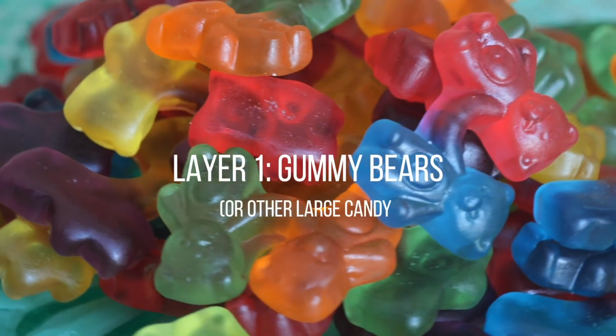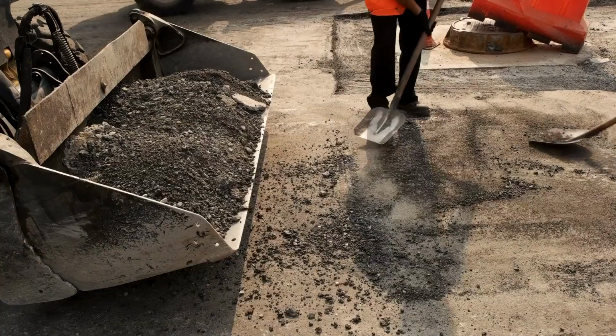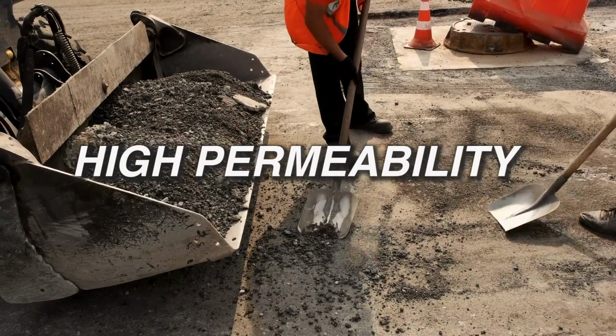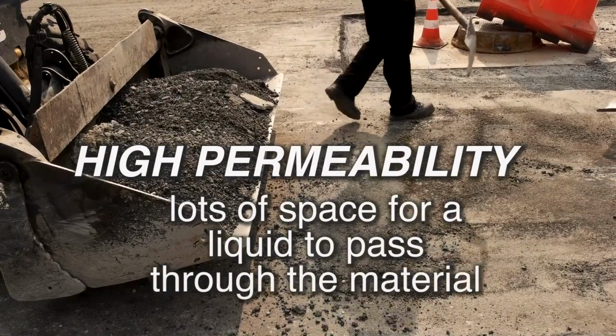Our first step for edible aquifers is to take our gummy bears and place them inside our cup. And today our gummy bears are going to represent gravel. Now gravel is great because it has a high permeability. So permeability is basically a measure of how much space a material has for water or another liquid to travel through. So something with a high permeability, like gravel, has a lot of space for water to travel through. Something with a low permeability, like clay, doesn't have a lot of space.